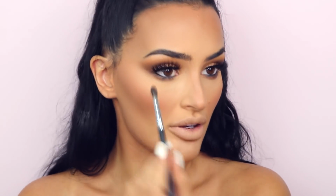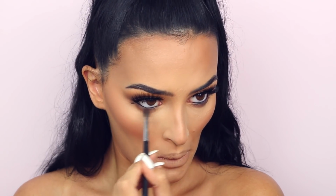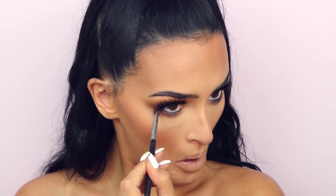I'm well annoying. I'm gonna take this little brush, which is the Morphe M506, and I'm gonna go over about. I feel like just a liner in the lash line is enough today. I don't feel like I wanna smoky it out, do you know what I mean? These eyelashes are everything. Hence why I called them everything.